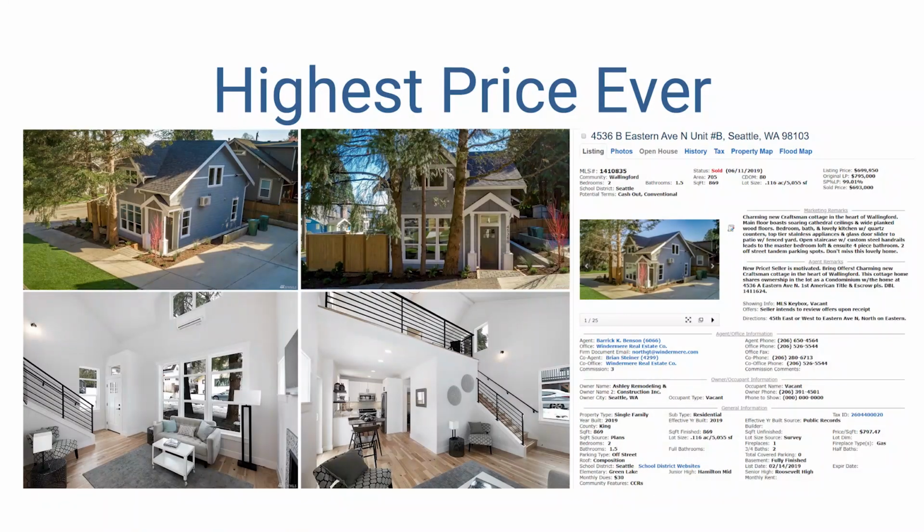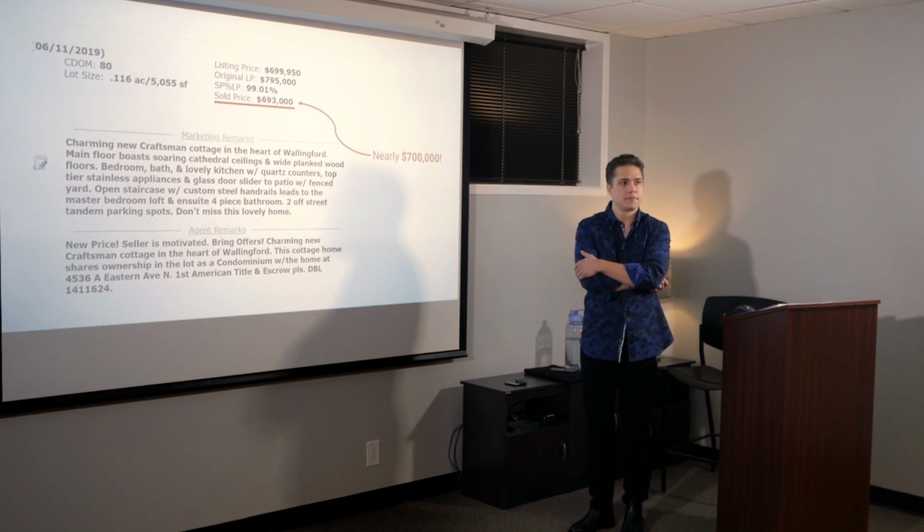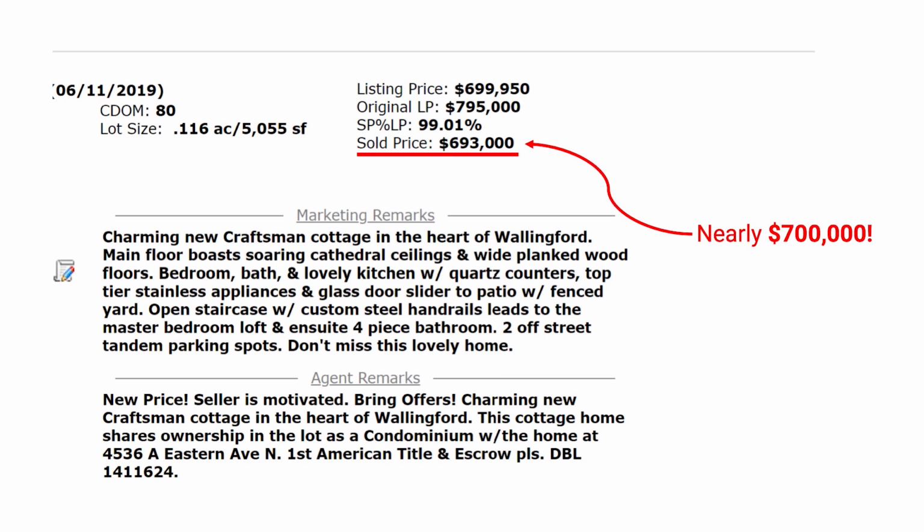So going into maybe some excitement, let's whet our chops here. How far can you go? What's the highest value that these can achieve? And this is a very good example. It was done by a very experienced builder in Wallingford on 46th Street. Very nice location, not much of a yard, just a nice little car parking spot. $700,000. Think of that. We can talk about how much it costs to build one of those, but I think you can assume it's not going to take $700,000 to build.